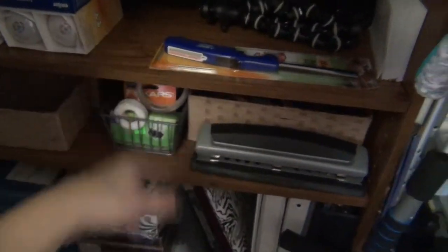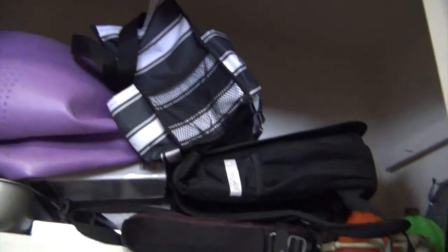Okay, so this is what the closet looks like right now. I'm so much happier with it. It's super organized. Everything's exactly where I wanted. I added an extra shelf here so I could have two short shelves, and that worked out really well. And then I just have a bunch of storage up there.